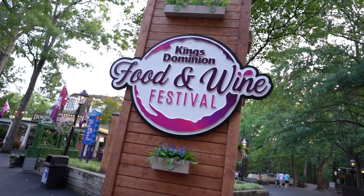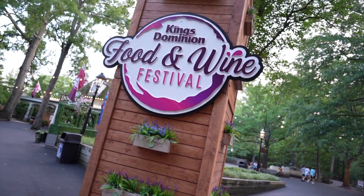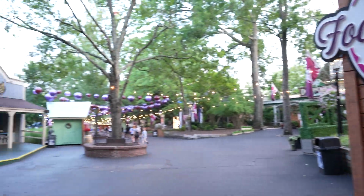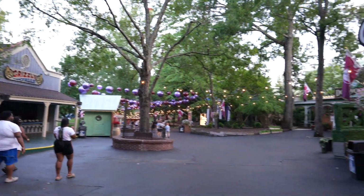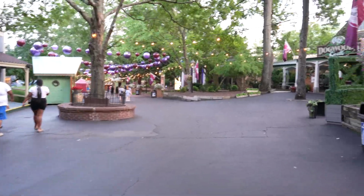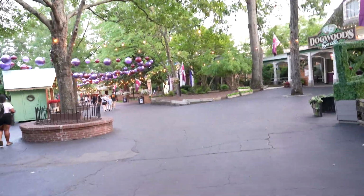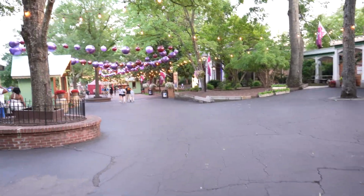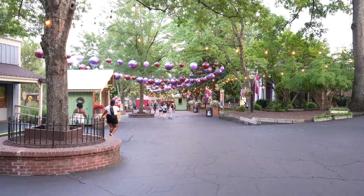And that event coming is the Food and Wine Festival. And check it out. This sign looks amazing in Old Virginia, and a lot of the decorations have gone up. And it does seem that King's Dominion listened. I don't know if they actually watched my videos, but I had basically said that this event would be much more successful if they spread out the booths throughout the park, and it does look like that is what they've done.